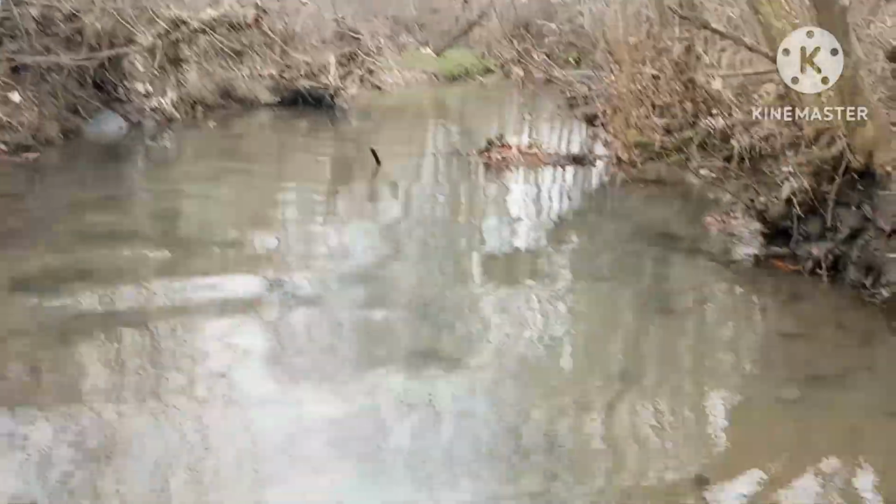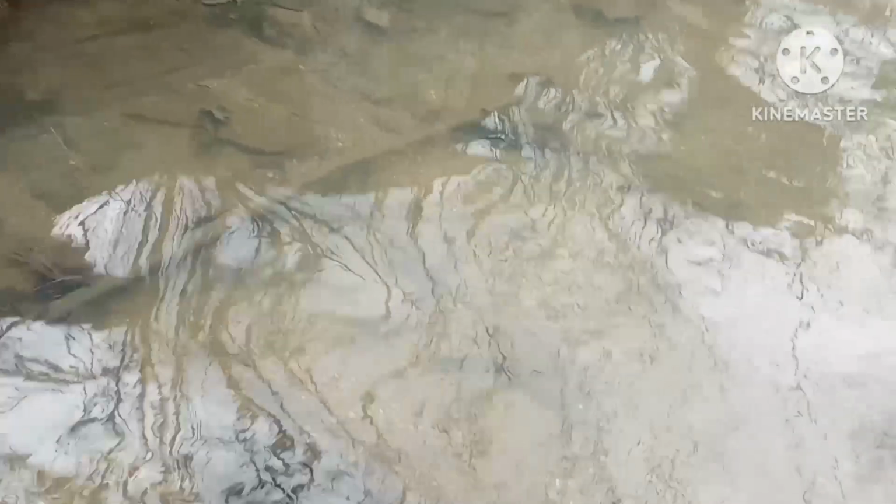Let's see if going back up, we find anything else. Cool. If we can pick up a few more things, that'd be awesome too. Well, that's a creek. Hopefully I can spot something, or the magnet will latch on to something again.